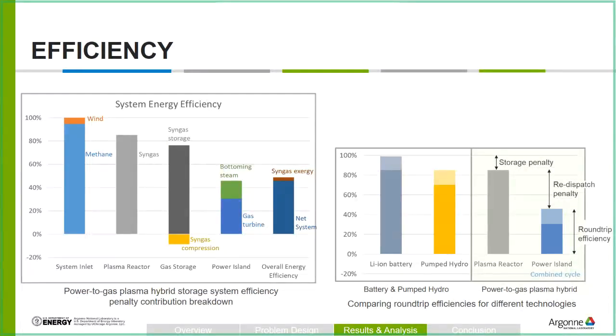Now, to put this in perspective, you can compare it with the efficiencies for different storage technologies. If you stop with just storage, you find that the power to gas plasma catalyzed reactor does pretty well. It's 85%, somewhere in between the battery and the pumped hydro storage. But when you consider the round trip efficiency, there is a much more significant penalty, and we have a much lower overall efficiency. This highlights the fact that the biggest impact you can make in improving the performance of this technology has to do with an enabling technology, which is the technology you use to redispatch the power. So for example, replacing the combined cycle plant with maybe a solid oxide fuel cell could improve the round trip efficiency. But of course, this is still a technology that's under development and not ready for use at the moment.